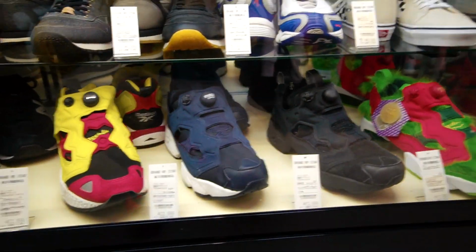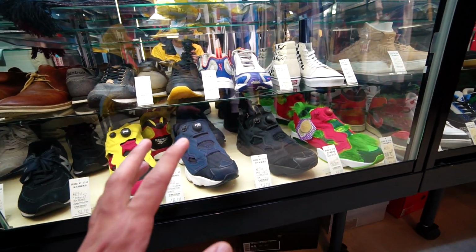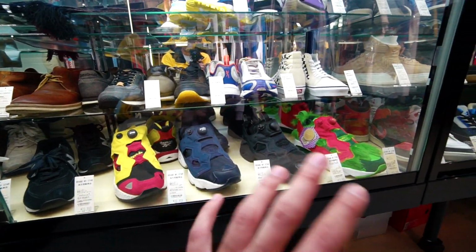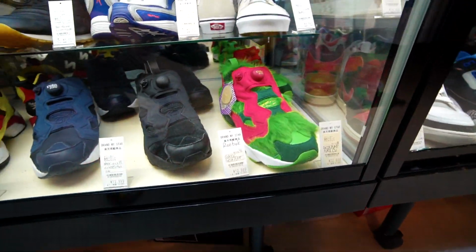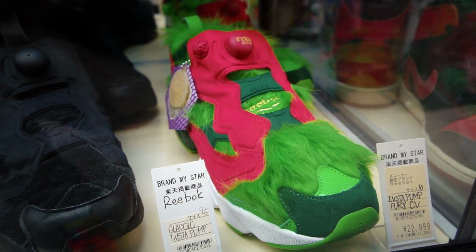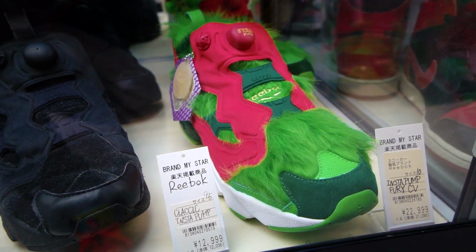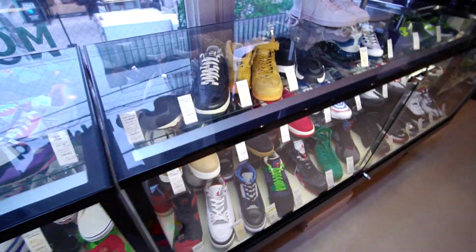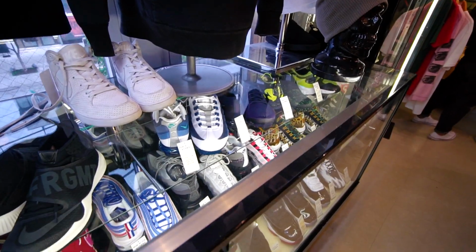These shoes, I don't think they sell very many shoes here, because these shoes have been here for like the last year, 2 years. But they have a lot of Reebok pumps right here, and the first one that always sticks out to me here are the Grinch. Look at these. They actually took the Grinch's hair and they put it all over his shoes. So that's 23,000 yen. We have the heat over here, all of the Jordans, all the Nikes, so we'll check out these.